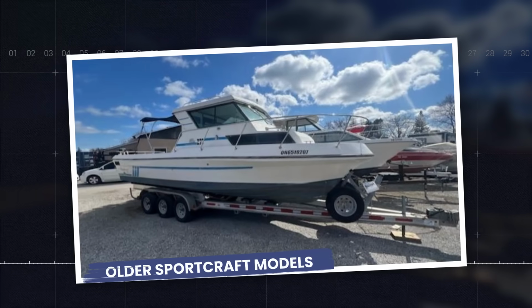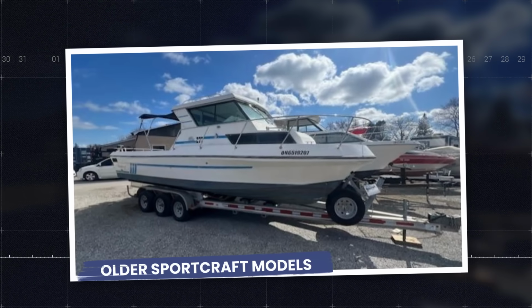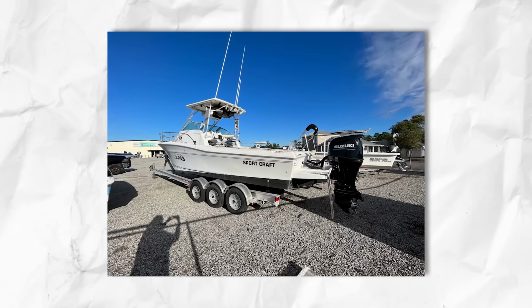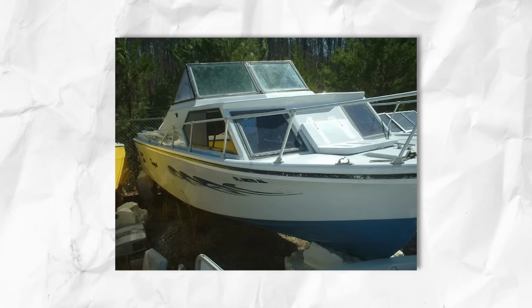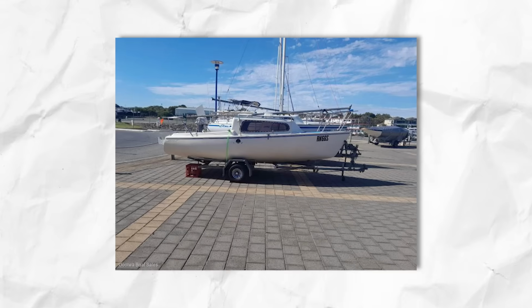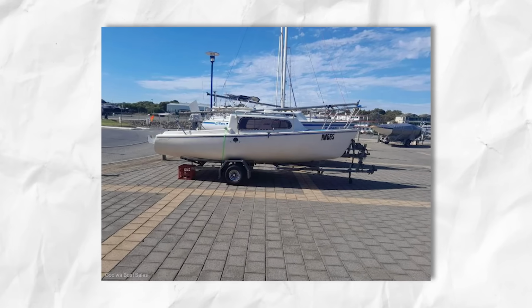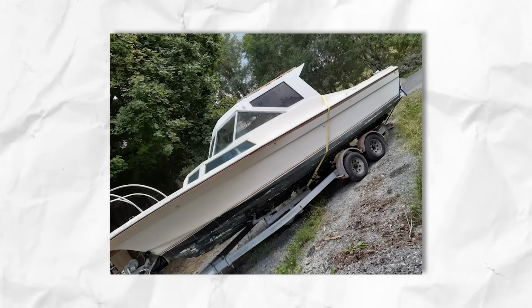Sportcraft boats from earlier decades suffered from a fundamental design flaw that turned routine stops into potential sinking situations. The poor transom design allowed water to ingress, especially when the boat was at rest with weight concentrated in the stern. The 23-foot Sportcraft models were particularly notorious for flooding easily in rough conditions. What made this especially dangerous was that the problem was most severe when the boat was stopped, exactly when you'd be least prepared for an emergency.